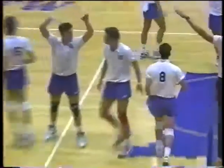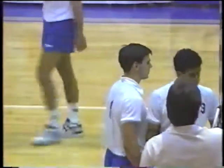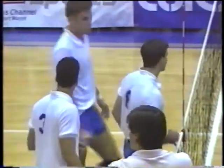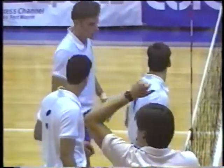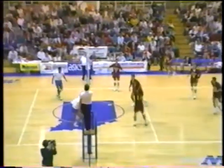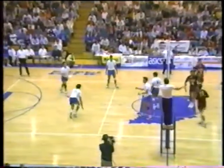Nick Becker serving for the Trojans. Oh, Papaleo to Lloyd Ball, and Tom Junkie puts that one away. Junkie, out of Minneapolis, Minnesota. We saw that last night against Penn State. USC has a hard time stopping that middle attack. There's a little passing breakdown, but they kick it high to Devaney, and he puts that away.